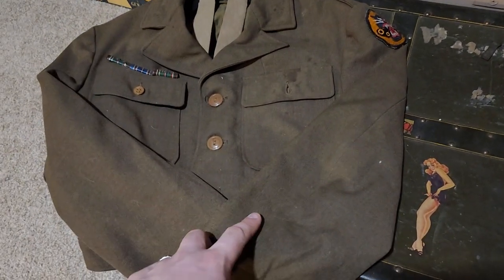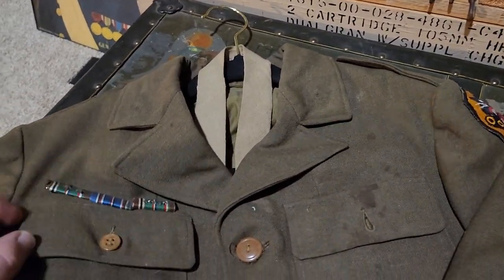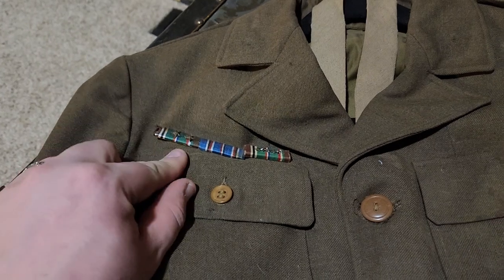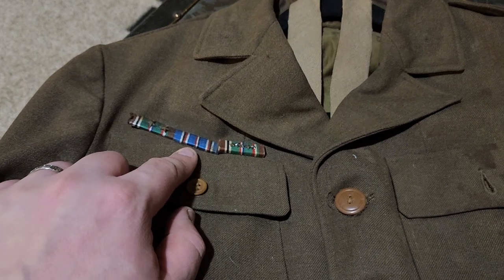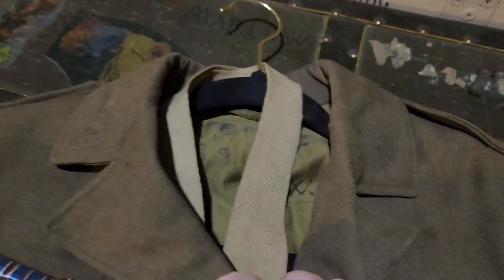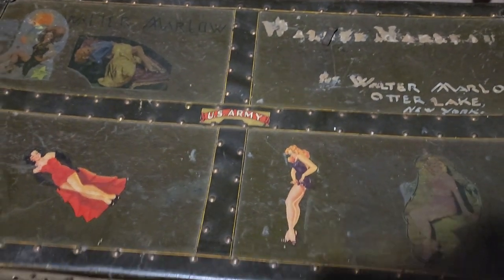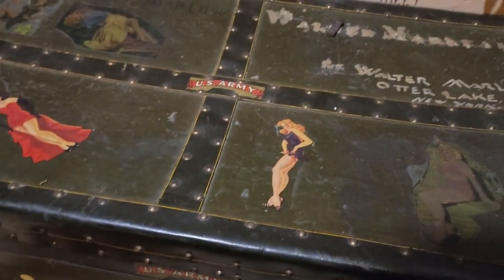This was his jacket. Has a tank destroyer patch on the side, has a tie, and African theater and Atlantic campaign, I believe. And then it is named on the inside a couple of times. This looks like a reissued jacket, but Marlowe right there. It's got a whole bunch of pinups. And then if we open it up, it's got a whole bunch on the inside as well.